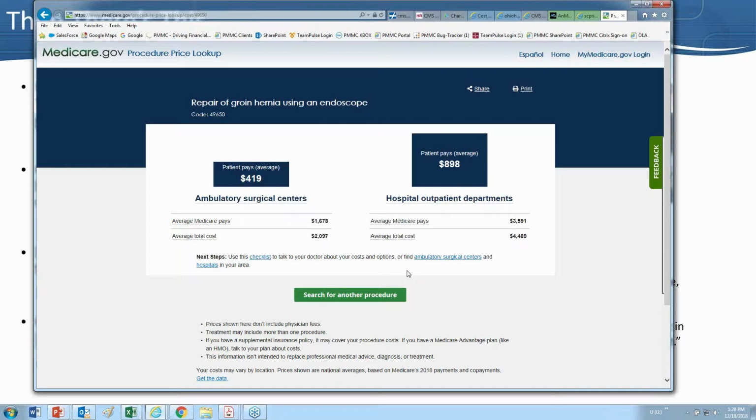Today, this information is rolled up, fairly generic. It is code specific, but it's national in nature, and it doesn't include physician fees. It's only listing one particular code, even though the treatment may include other codes itself. But it does provide the patient with key insight as to what their out-of-pocket is going to be for a Medicare-covered service.